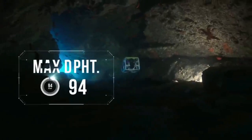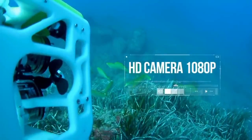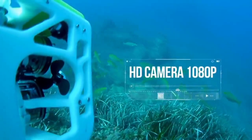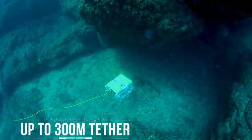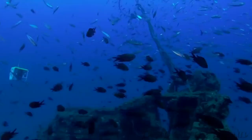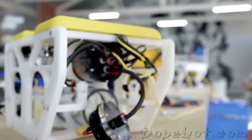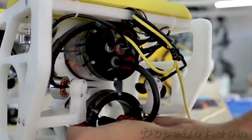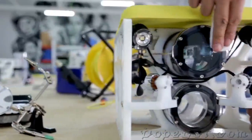The Seaview Nano can work at depths down to 100 meters. It has a high-definition camera streaming live video back to surface through a tether up to 300 meters long. It can carry up to 4 dimmable lights, carry environmental sensors and other payload. Its motor configuration, inherited from commercial ROVs, is engineered for maximum maneuverability.